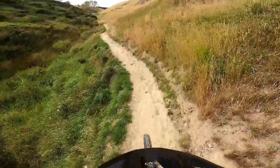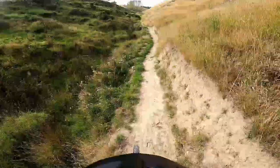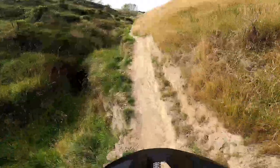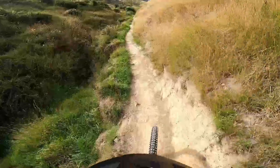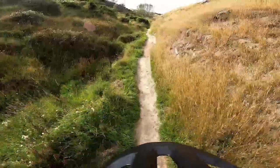Now Gorge Road on an acoustic bike is a bit of a slog too, and it's probably not a trail many people ride, but it's there if you want to change your loops up a wee bit instead of doing the same old, same old.